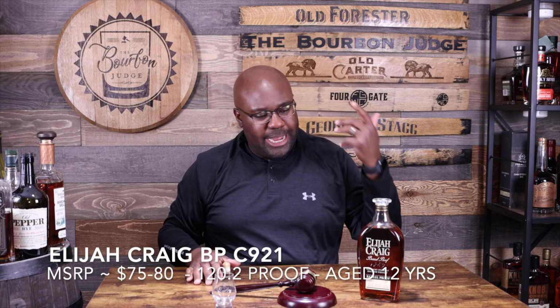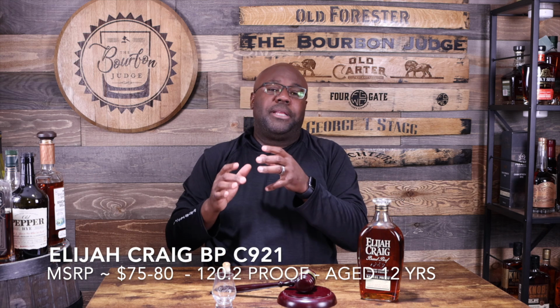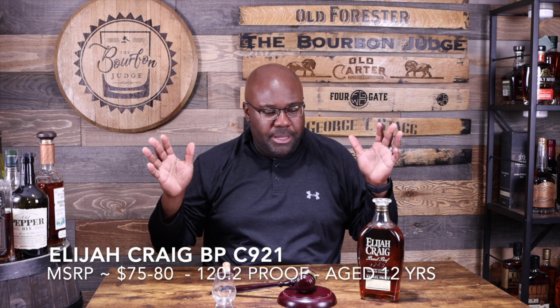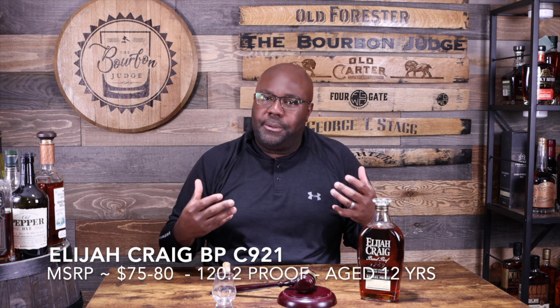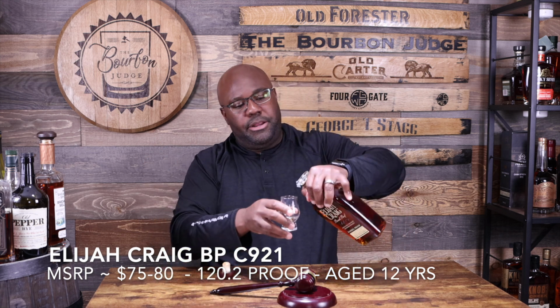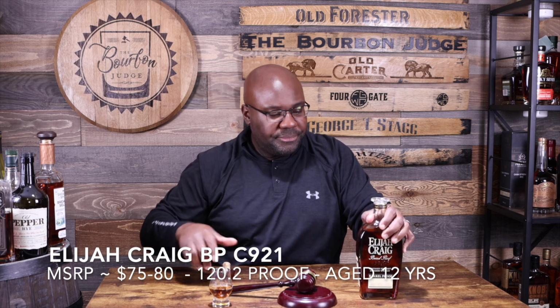Real quick, like I do with a lot of my bourbons, whenever I get a new bottle, I typically pop it the day I get it. I uncork it, pour a little bit into my Affinity bottle, and give it a chance to breathe for at least a couple of days before I review it. So this is a brand new one for me. I haven't had a chance to dive into this one yet.